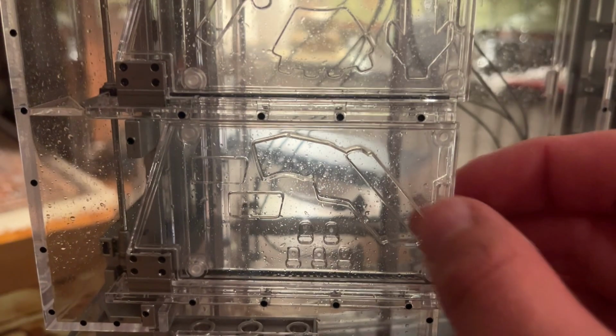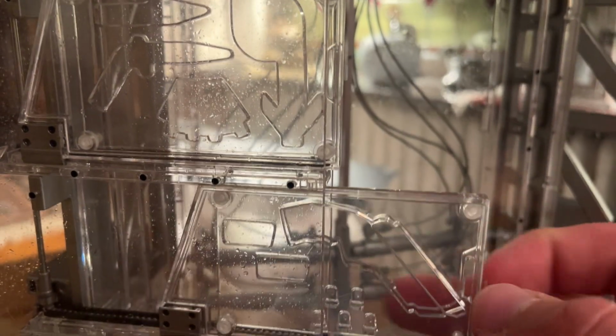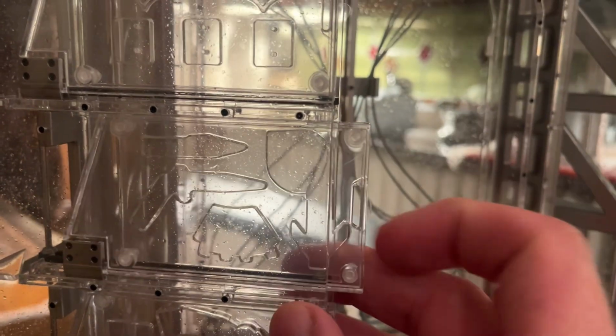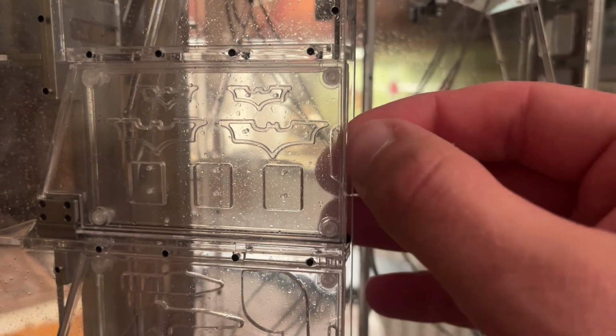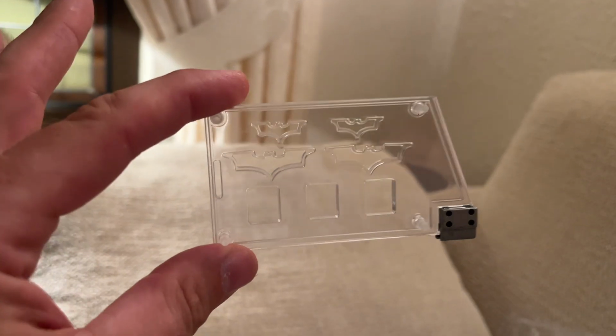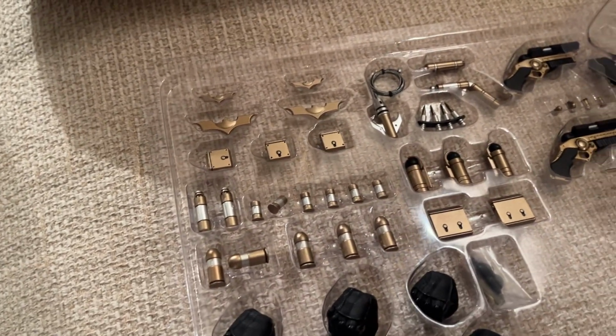So I'm having a bit of a problem here. All these trays on both sides slide out with no problem at all. This one as well. Except this one here. I just can't get it to slide out. I don't know what's wrong. Damn, I hope they didn't glue it by accident. Okay, it finally came out. So maybe these are all the accessories after all.